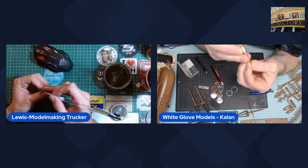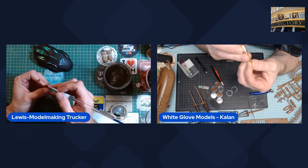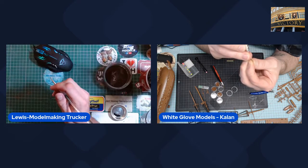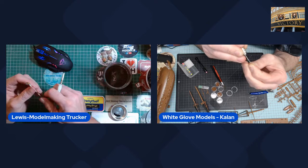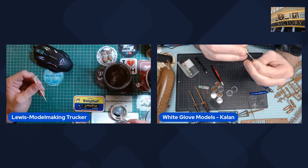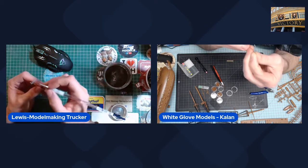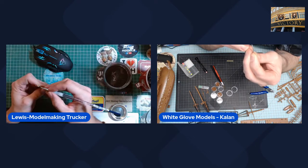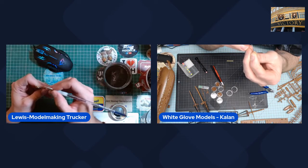Yeah, I kind of look at different groups that show their kits, and that's kind of all they're about, building for show. And I don't know, I'm not quite there, and I don't know if I'll ever be there.